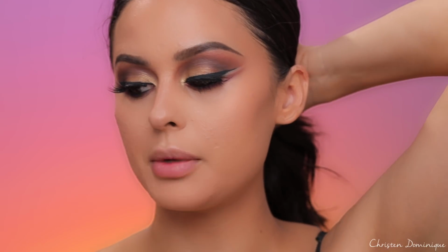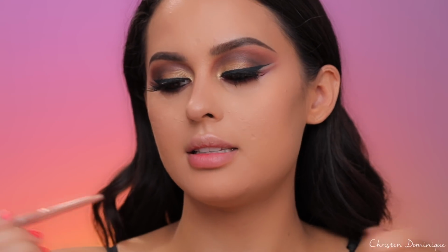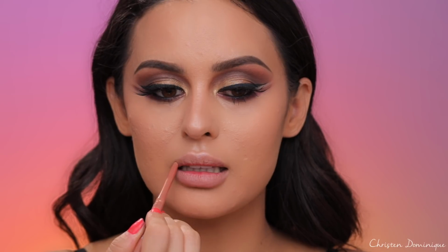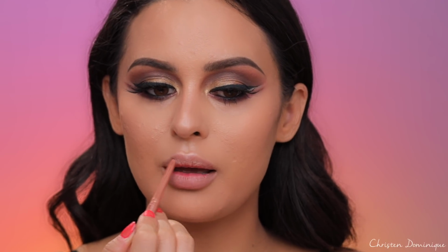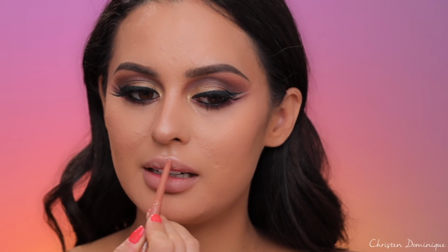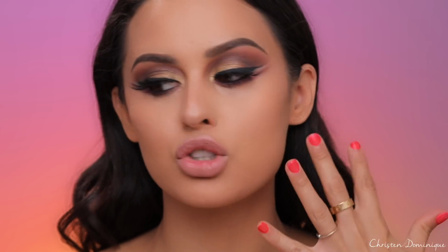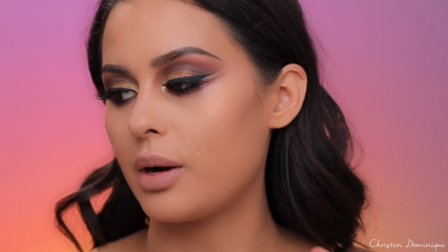For the lip color, I'm going to go in with this Rimmel lip liner in Innocent. It's just a nude. This is one of those lip pigment canceling kind of shades for me. So I'm just going to use it to my advantage and cancel out my entire lip color. I hate talking and doing lips. Why do I do that to myself? Because then we'll be able to see the true color of the shade we're gonna put right on top.